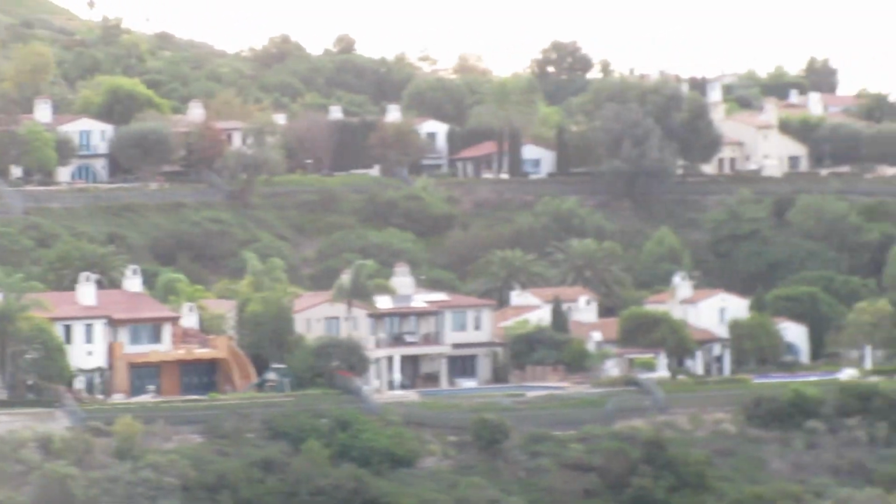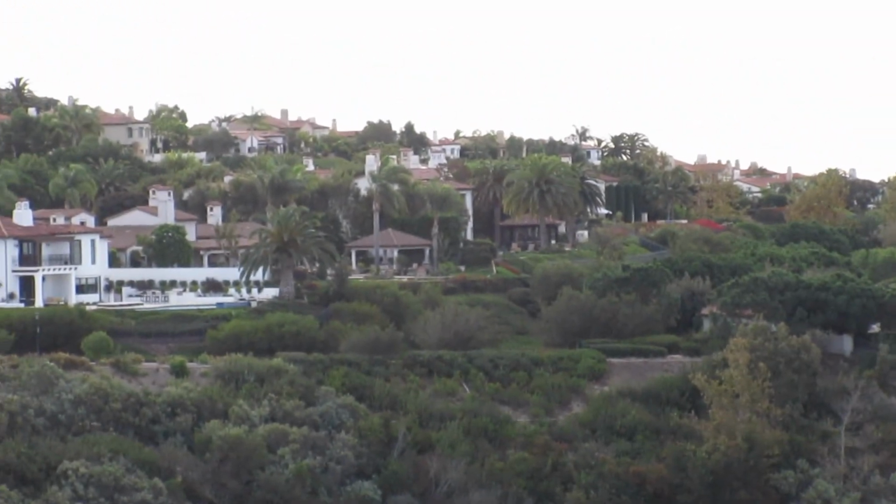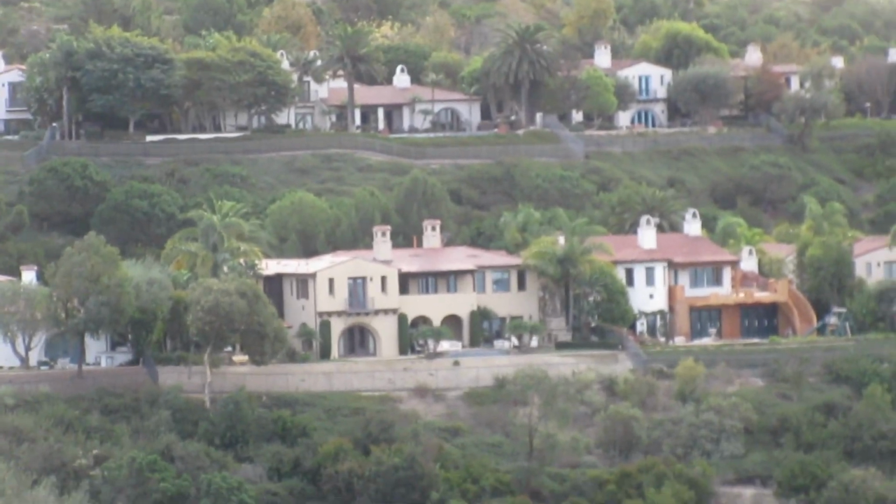Look at these places. Privately owned. Ocean view. Millions. Millions of dollars. I like that one.